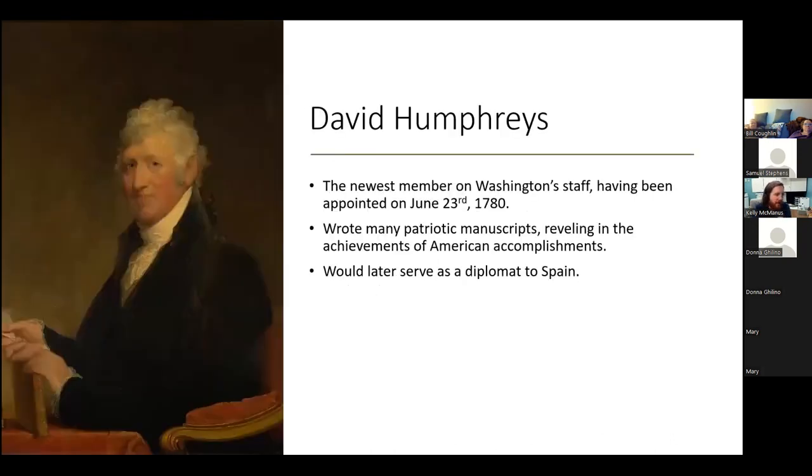Now, the last one is David Humphreys. In terms of Washington's staff, he is the newest member, having been appointed on June 23rd, 1780. So like a week or two before Washington comes here, David Humphreys is brought on. With that said, he is not new to the role of aide-de-camp. He's been an aide-de-camp with General Putnam and later Nathaniel Greene. Washington will actually steal Humphreys from Greene to use for his services here.